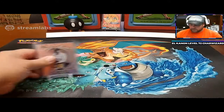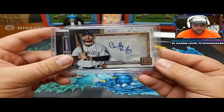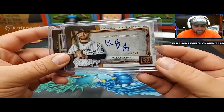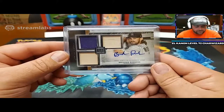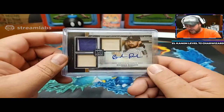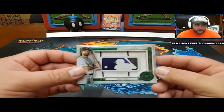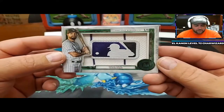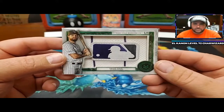And the last things that I got was from the museum collection. Brendan Rodgers, 48 of 50 on-card auto. Brendan Rodgers relic and autograph. We have a 3-piece relic, 2 bats, and jersey. And the final hit of the day, the big boy David Dahl 1/1 Logo Man. That is sweet. The Logo Man cards are pretty awesome out of museum collections.